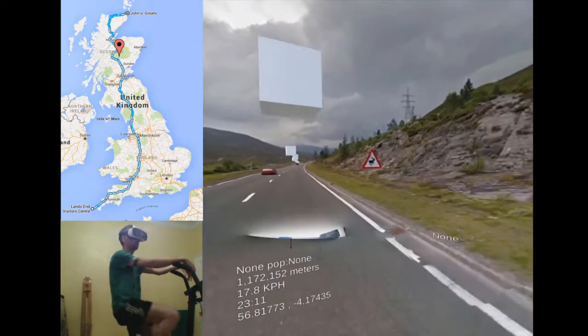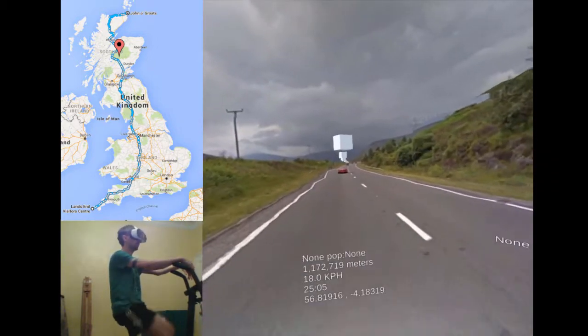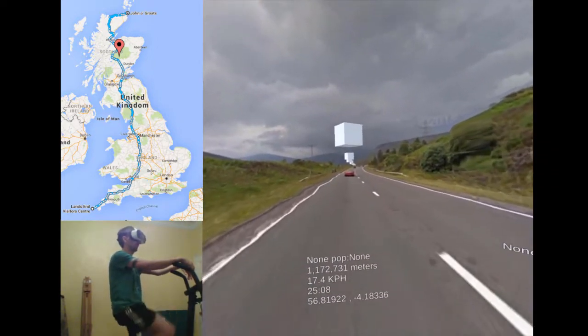More prancing deer ahead. You get a lot of wild deer up this way. Looks like it's absolutely belting down up ahead. It's turned black.